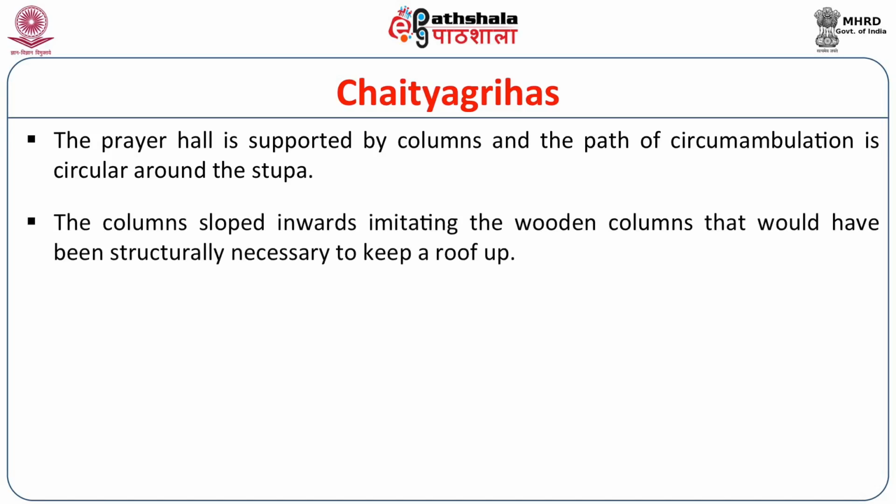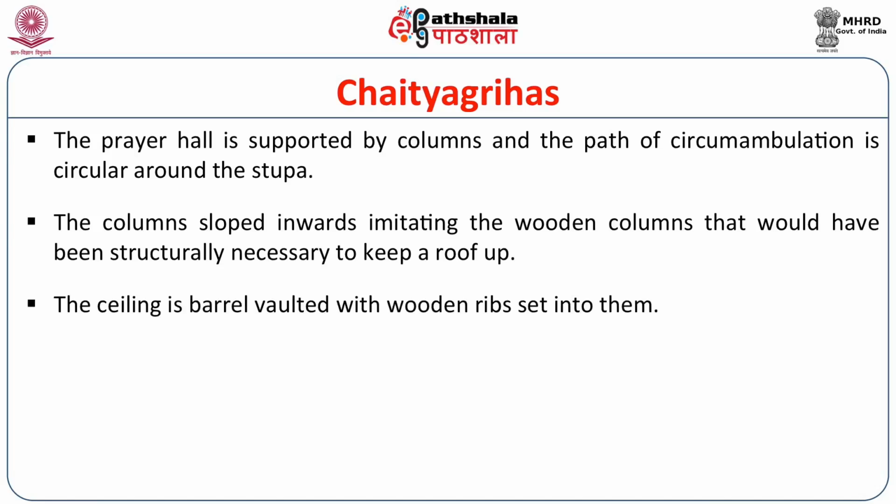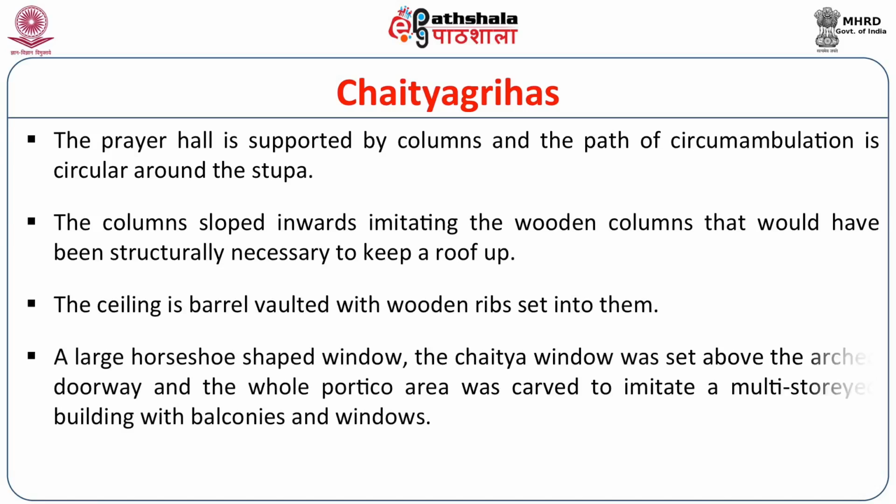The columns slope inwards, imitating the wooden columns that would have been structurally necessary to keep a roof up. The ceiling is barrel vaulted with wooden ribs set into them. The large horseshoe-shaped window, the Chaitya window, was set above the arched doorway, and the whole portico area was carved to imitate a multi-storied building with balconies and windows.